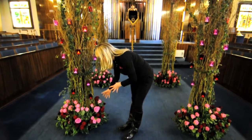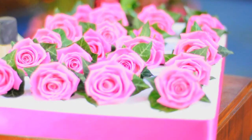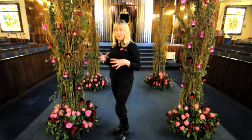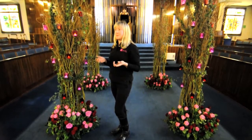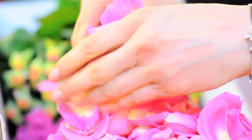We decided to use roses because there are lots of petals going on at the reception venue as well, as well as what we're going to put here just before they get married. And that creates a really romantic feel. And I think rose petals everywhere are a real opulence, aren't they? Just to look and see petals, and they look really pretty when they're next to each other.